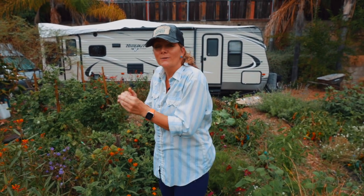The goal of a pollinator is to get to the nectar. In that process, they're gonna come into contact with pollen, they're gonna move from one plant to another, and they're gonna make more plant babies for you. That's how that whole process works.